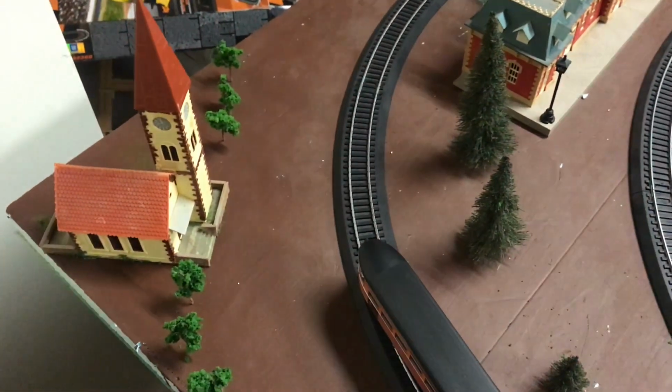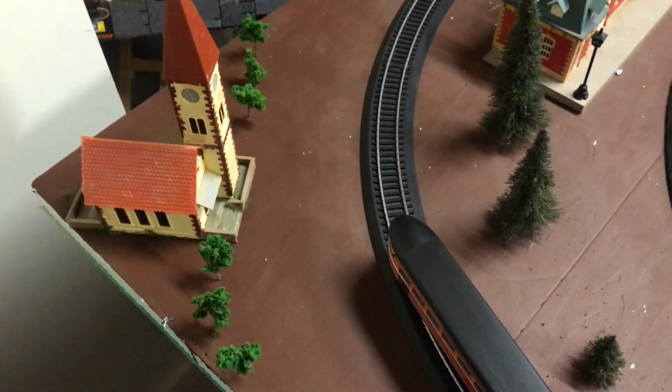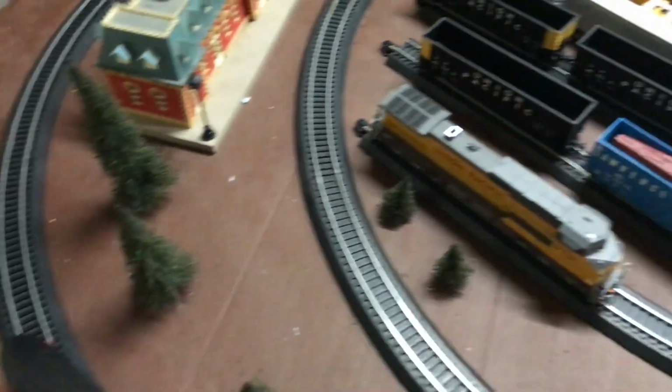I didn't really have room for it in the city because it's more a railroad now than it is city, which my dad is not happy about, but you know, I like trains more than I like having a model city, so that's what it is.